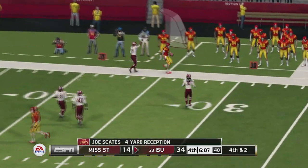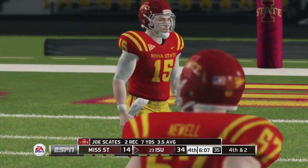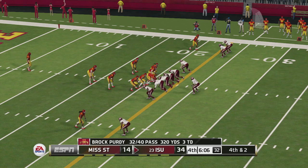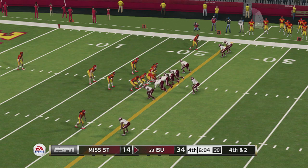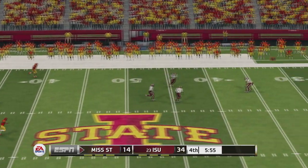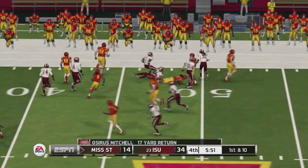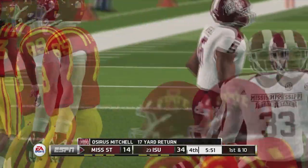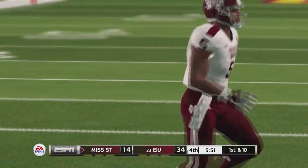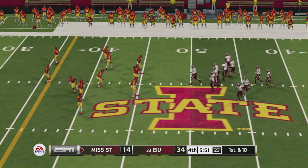He's knocked out of bounds at about the 21. That's a gain of four on the play. That'll make it fourth and two. Heading for the corner. Brought down at the 46. Both squads are digging in now. Let's see what happens on this next drive.